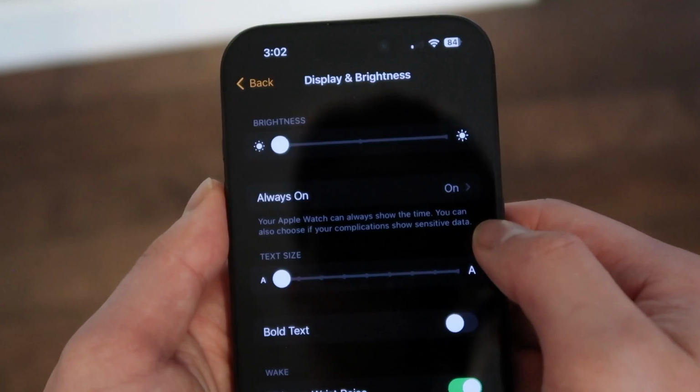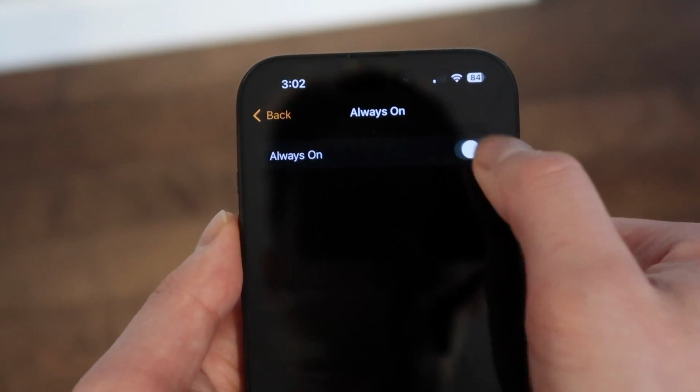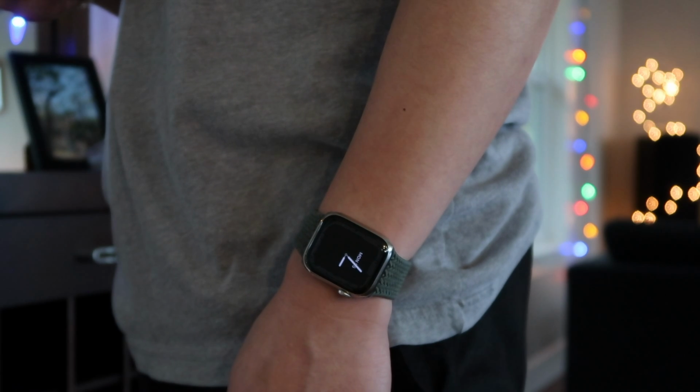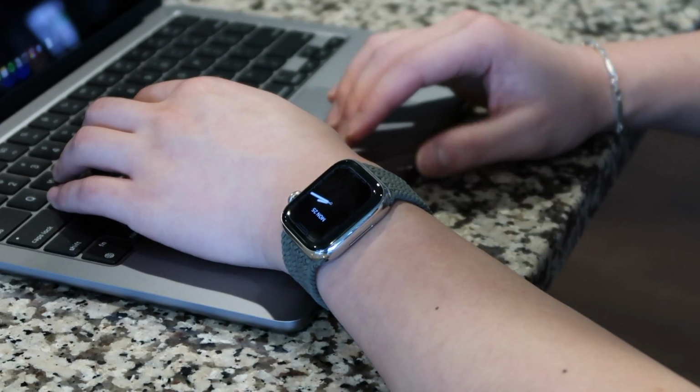Lastly, Apple Watch 7 does support always on display, and based on my personal tracking, I was able to get about 26 hours of battery life. So you're going to have to charge this watch, especially with the always on display on, every day. So either you're showering or while you're sleeping, if you're not sleep tracking, you're going to have to charge it to be able to use it every day.